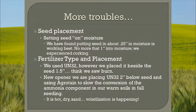Let's see, the fertilizer type and placement is key. We use UN32, which everyone says, oh, geez, put that stuff in row, it's as safe as you can get. Well, we have coarse sandy soils, and it's hot and dry. A neighbor who's using a Conserva-Pak, which has vertical and horizontal separation, happened to try Agrotain and picked up over 10 bushels per acre yield. All he can figure is that the 50% ammonia component of UN32, or urea as it converts through ammonia, is volatilizing and causing some seed burn. So we went ahead and started using Agrotain to slow that conversion down. As I say there, it's hot, dry sand, so volatilization is happening.